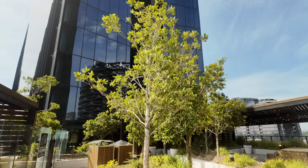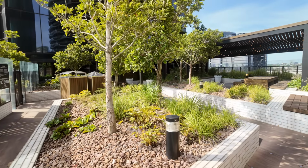Nice views from here. You're not very high up, but you can see the water over there. And we've got trees and plants, and it's just very zen, I would say. But it also connects to the Vibe Hotel, which is this building that I can also see from my bedroom. So this is actually a hotel.